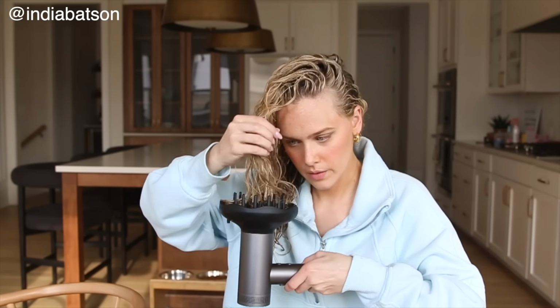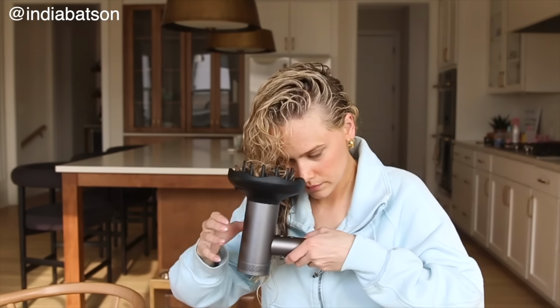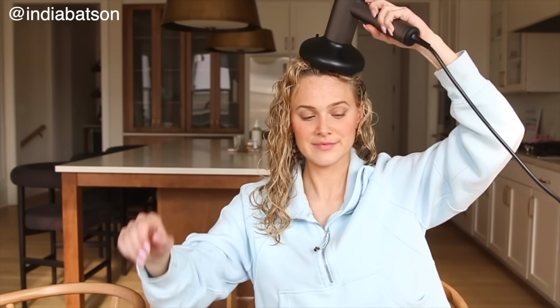Our diffuser is turned off. We're going to take a palatable section, place it into the diffuser, and then lift up and squish the hair inside. At that point, once your hair is in the diffuser, you will then turn the diffuser on and leave your hair in that position for about 30 seconds to a minute. When you're ready to release, you will then turn it off and then take the diffuser down.